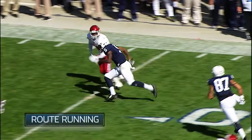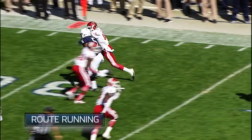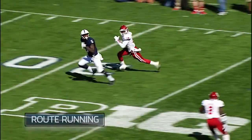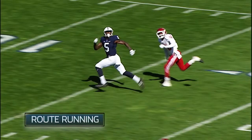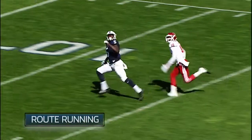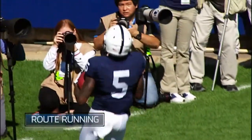Here's what's important though. He gets right to about here. Now he's even. Now once he's even, he's leaving. Every DB knows that. Watch him explode to the corner. Now here's what's important. Look at the eyes. He is tracking this football all the way. Christian Hackenberg is throwing that ball out there so he can run underneath it. Does a good job there.